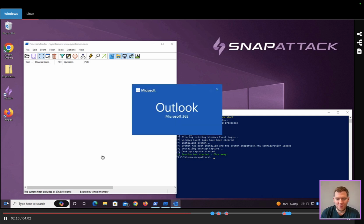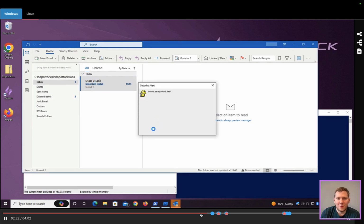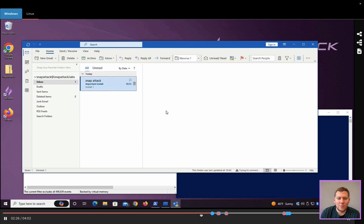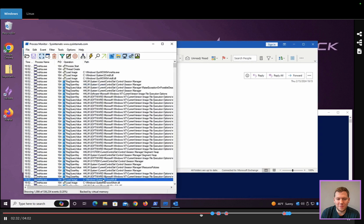So we've got Outlook. We've got this malicious email that has been sent to us. We'll hop ahead. Okay, SnapAttack, we've got some important install links. Can ignore that security issue. That's just on our local Exchange server. And when we open this up, we're going to see two install links. Again, they got the Moniker links. These are files hosted on an SMB server on our Linux host.